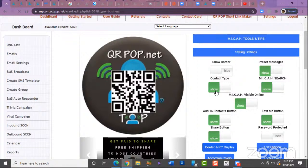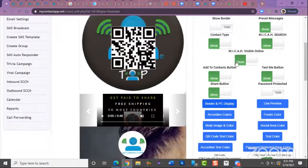This preset is advanced contact type, remember? So you can decide to show one contact type, or all if you have more than one. Mic search on and off, visible online, offline. Until you're done with your card, I say keep it off.